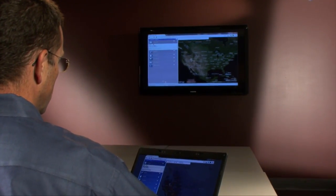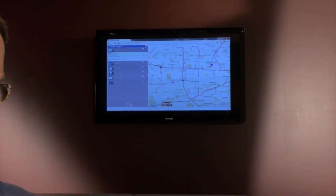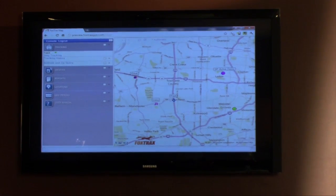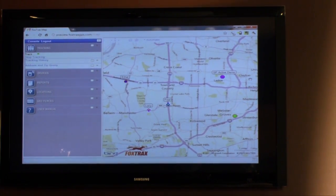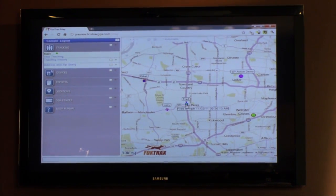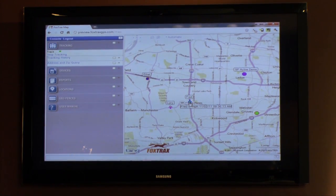We open up our tracking accordion and we hit our Start Tracking button. The map will automatically zoom to an extent that surrounds the active devices or the devices that you have tracking. And you can see Fred had just moved a little bit. Every 10 seconds, the map is going to refresh from the database and update the positions on the map.